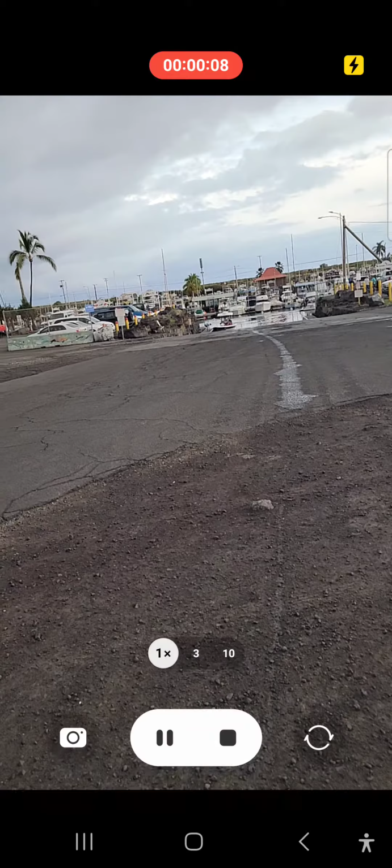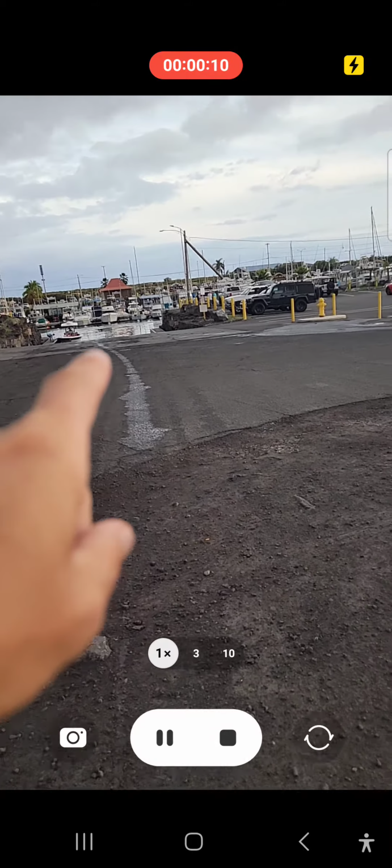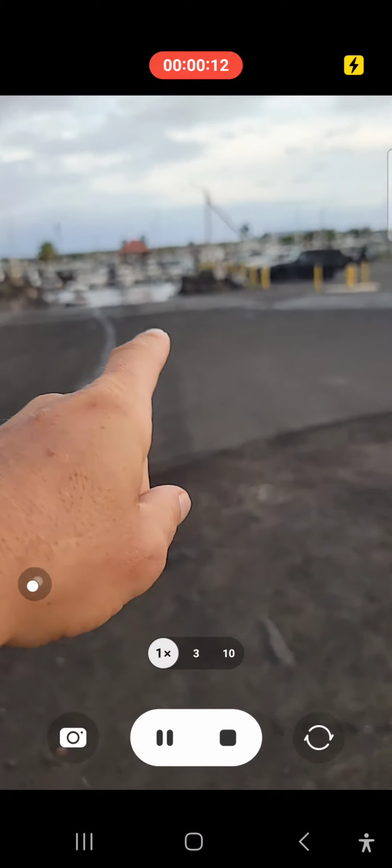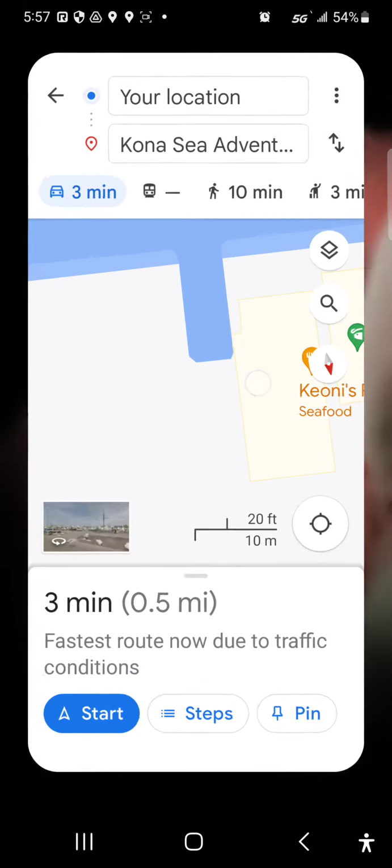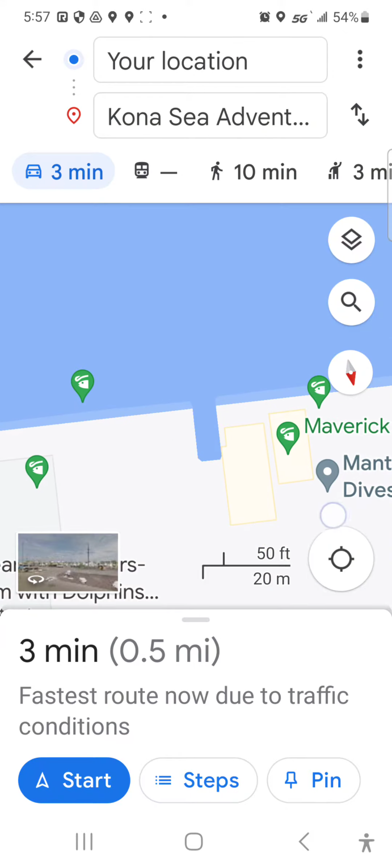So this is the road going to the harbor. And check it out, it just goes straight. There's no signs really that you can see indicating it's a harbor. Now here's the interesting part. You take a look at this harbor here. This is where we're at.